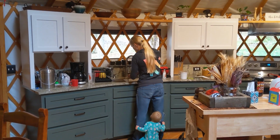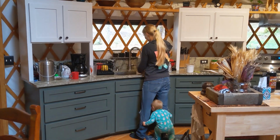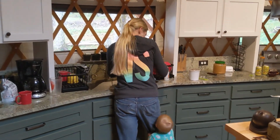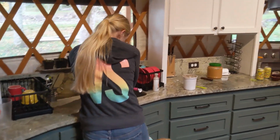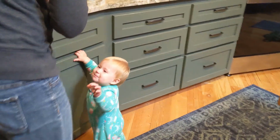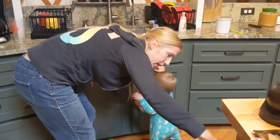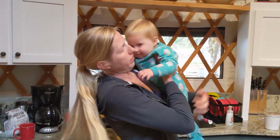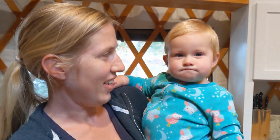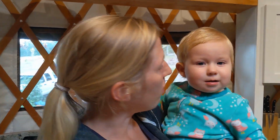This is what it looks like when Tina tries to get stuff done, like the dishes. Ivy. Mama's trying to do stuff. Daddy's trying to do stuff. Hold your face. Okay. Yay! That's all you had to do, Mama. Stop trying to do anything other than hold a baby. Your face. You look like a little grandma.